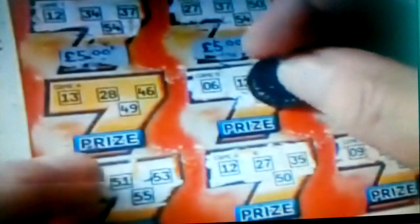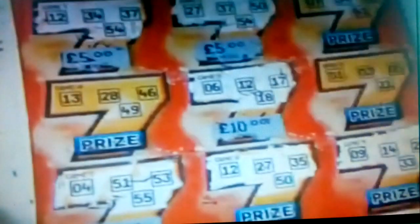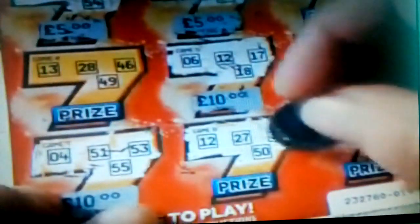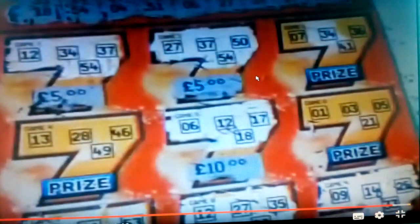1, 2, 3, 4, 5. Oh, the maximum win. It's 6 wins, and we got them all. £10, £5, £5, £10, £10, £5, and £5. We've got 10, 20, 25, 30, 40. We've got £40. Right, we'll leave George with that, and we'll shoot off to another one.